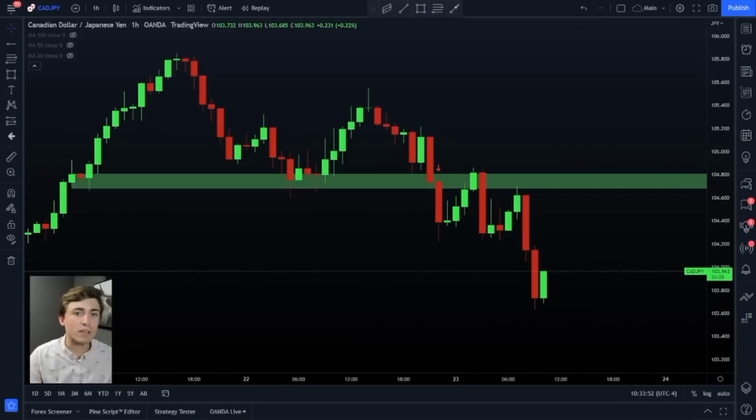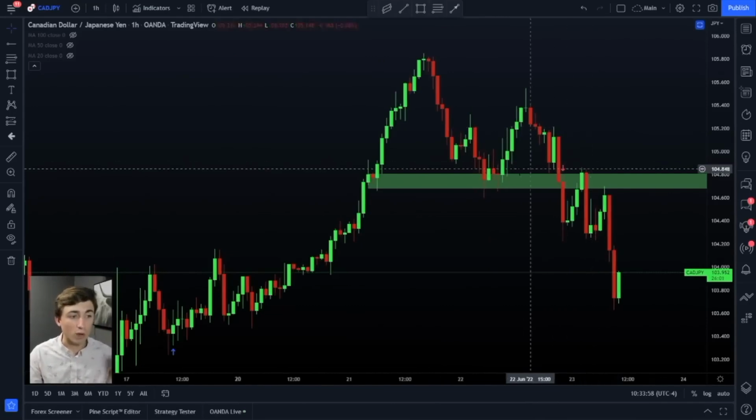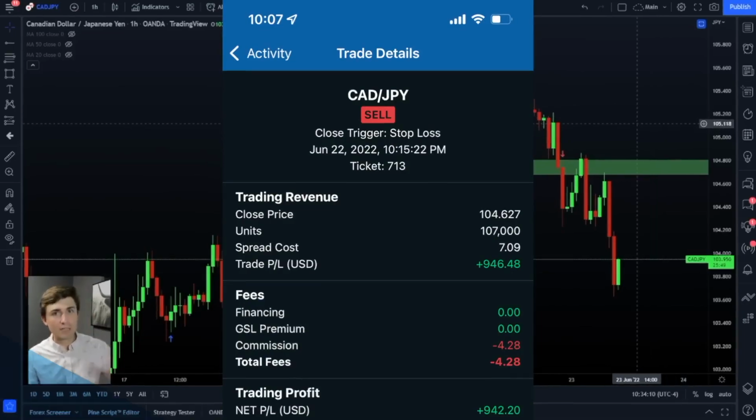In this case, what we ended up doing is by trailing that stop loss and tightening it up using market structure and our analysis of where we essentially want to get out if things go wrong, we saved ourselves an extra $200 and ended up making around $950 on the trade total. This, in my book, is what I would call a great trade. I ended up capitalizing on the most of this.